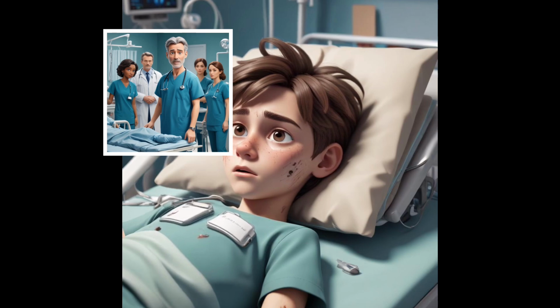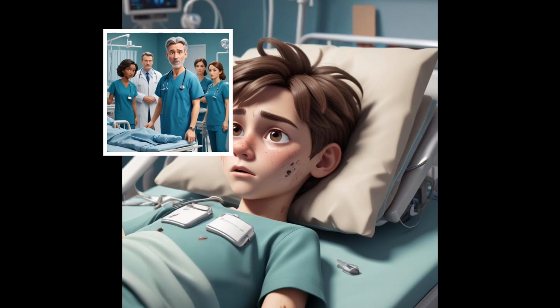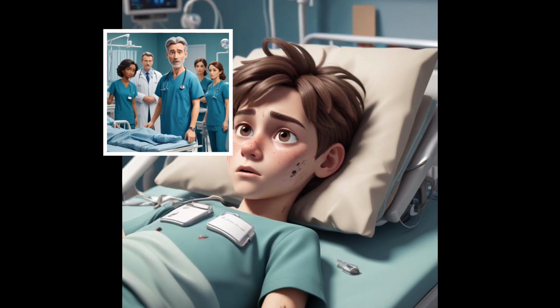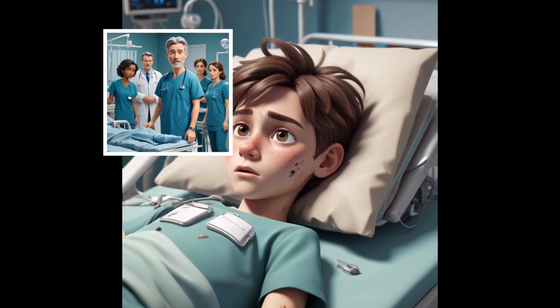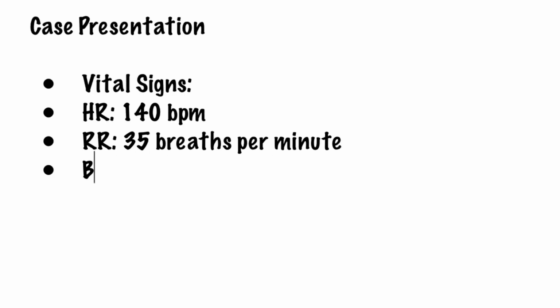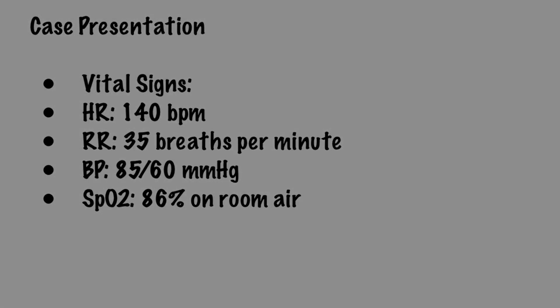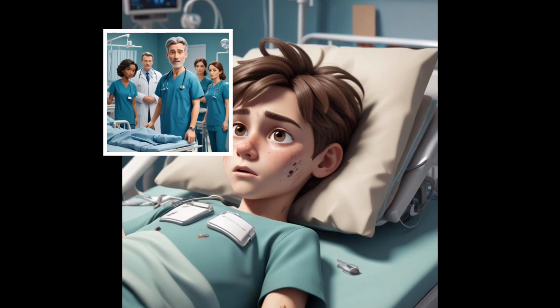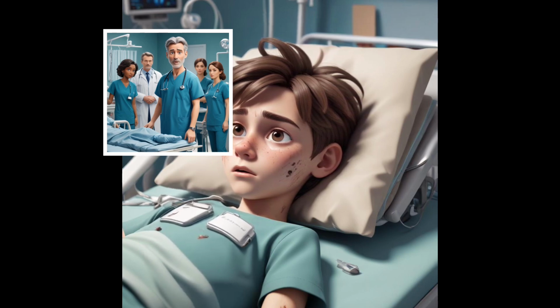He has multiple bruises on his chest, difficulty breathing, and reduced breath sounds on the right side. His oxygen saturation is 86%, and his trachea appears deviated to the left. Physical exam: decreased breath sounds on the right side, tracheal deviation to the left, accessory muscle use during breathing, progressive respiratory distress.